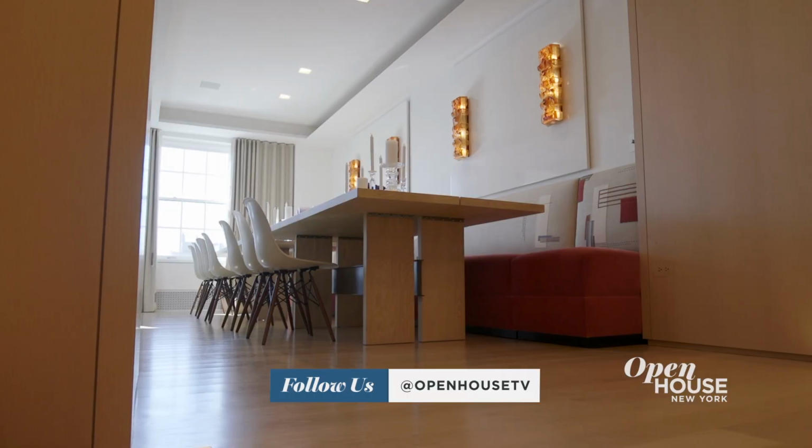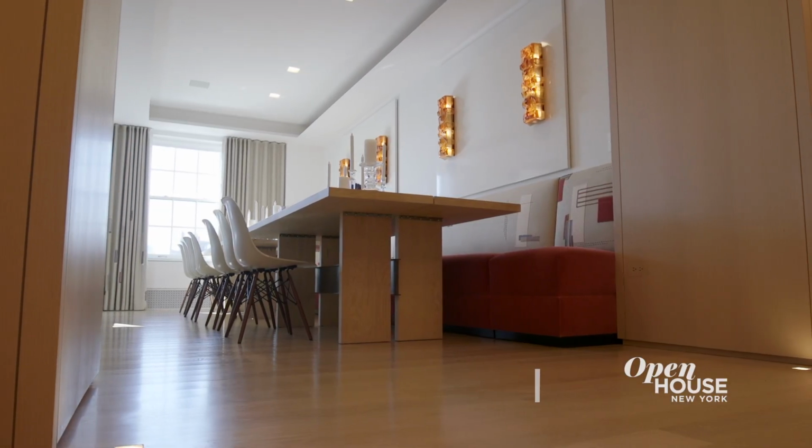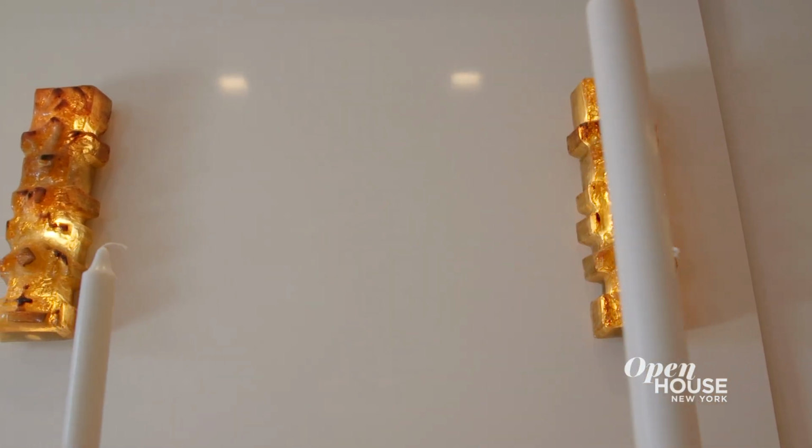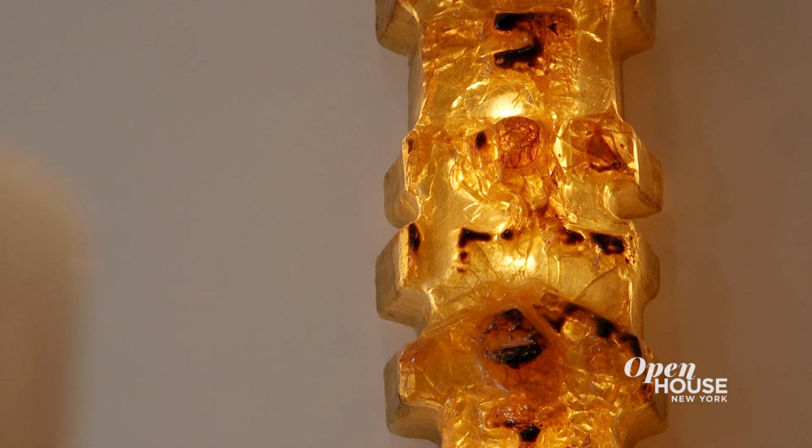and inviting. We also gave the dining area special character with white lacquered panels that showcase these unusual 1960s sconces. They add a subtle amber glow to complement romantic candlelit dinners.